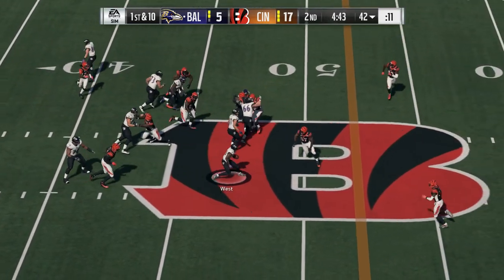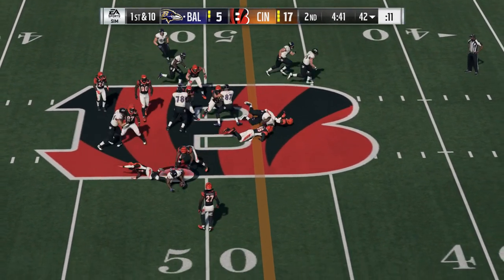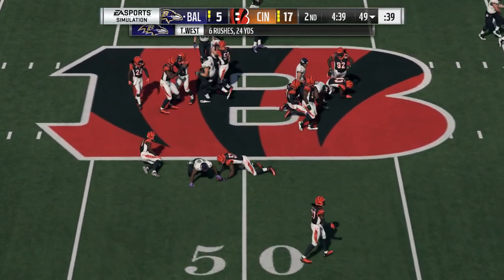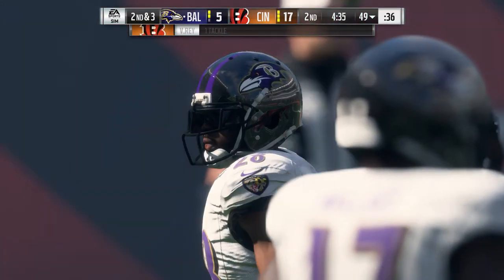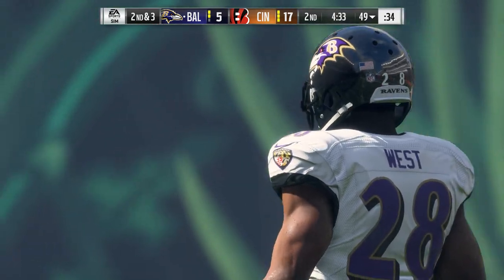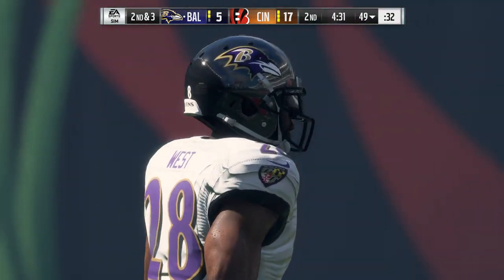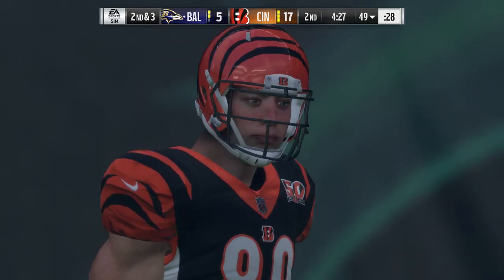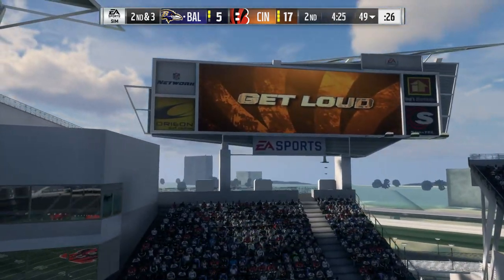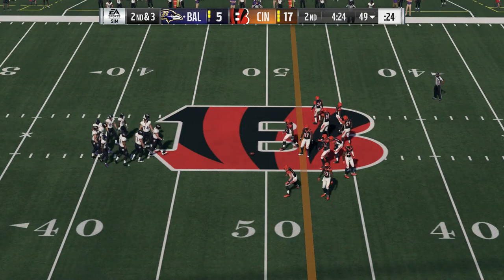They'll run again here with West. And he'll be taken down just shy of midfield. 7 yards on the pickup there, and it'll leave him with a 2nd and 3. Getting had a ton of success here so far, but you get the feeling that he might be on the verge of popping one. Yeah, even on that one, there was a little bit of a hole, but it closed there quickly at the end.